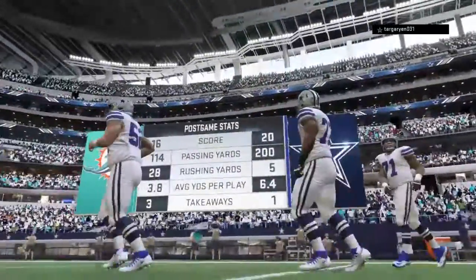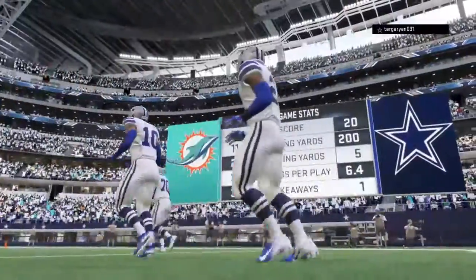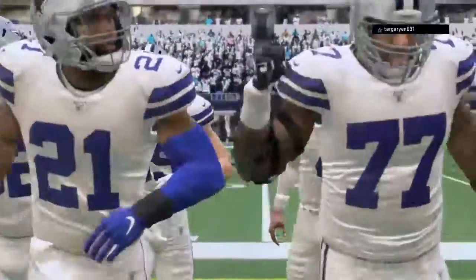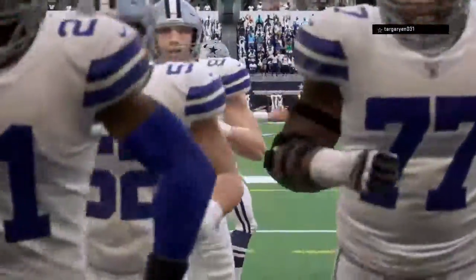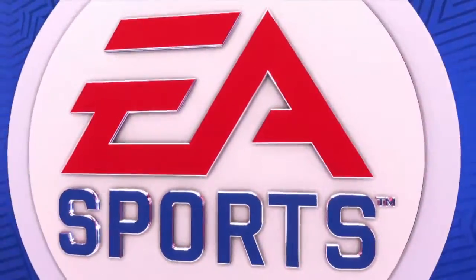So for the Cowboys, it's an ideal start as they move to 3-0 now on the young season. And they will hit the road next week for a date with the New Orleans Saints. Meanwhile, for the Dolphins, they'll fall to 1-2, and they'll get a chance to redeem themselves at home next week.